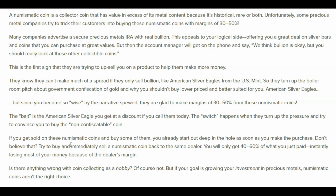See, when a coin has numismatic value, that means there's value on top of just the metal content, the silver or gold inside of the coin, which means maybe it's a piece of American history, or the coin's extremely limited or scarce, and it has some type of historical value on top of it, not just sold for the metal content, which is bullion.